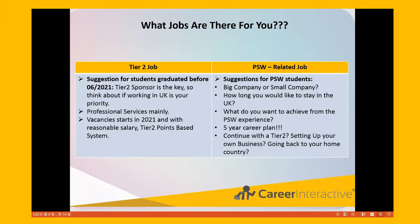And in terms of post-study work visa related jobs, it is mainly about your career motivation, because a lot of students, when they consult us about job opportunities, have different purposes. First, the purpose is in relation to the skilled worker visa: they want permanent residency in this country, or alternatively, they want to gain exceptional work experience from a developed country. For example, they want to gain great experience in the UK and learn more from the work, so that they can develop further on their career ladder.